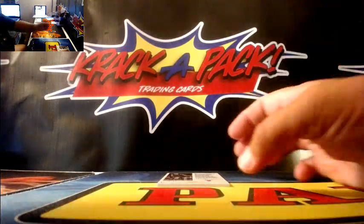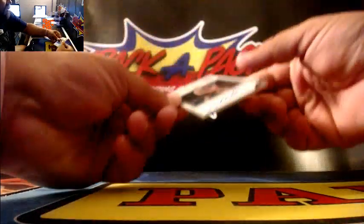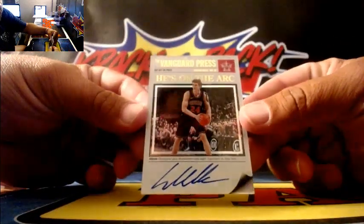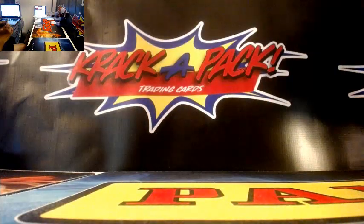And the last one is a nice one to 99 for the Bulls. He's on the arc, Lauri Markkanen. Lauri Markkanen to 99 for the Bulls.